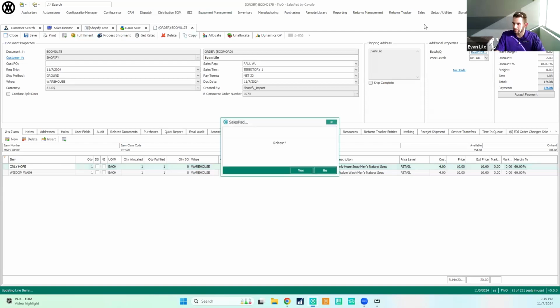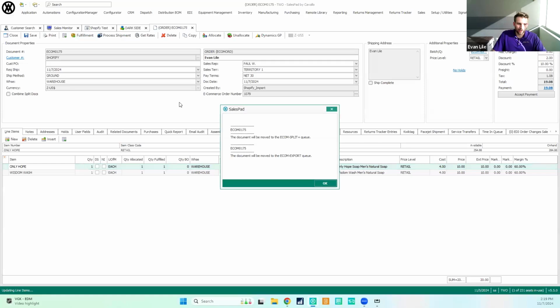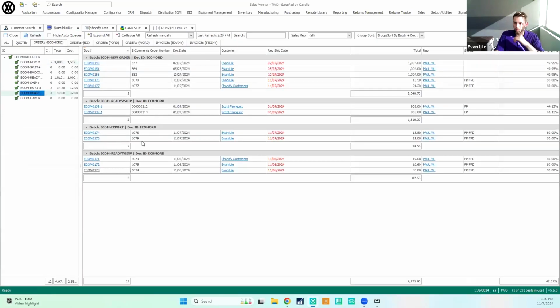I can simply release this document in my workflow, and it'll flow through any evaluations and automations that need to take place. And in my case, since this document was a walk-in customer, it simply goes into my export queue. Stepping back into Sales Monitor, if I refresh, I see I have 2 orders in my export queue ready to send that information back out into Shopify.